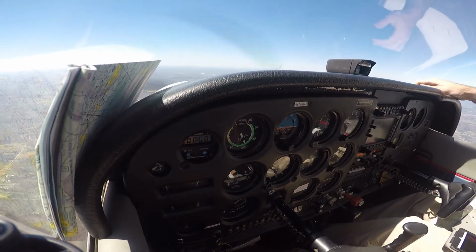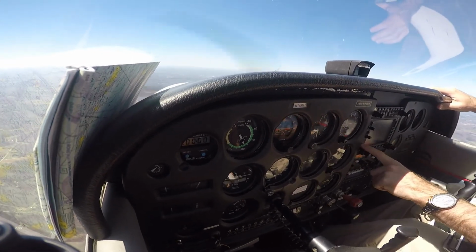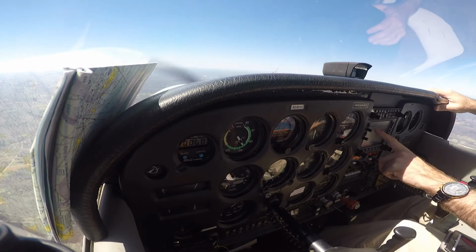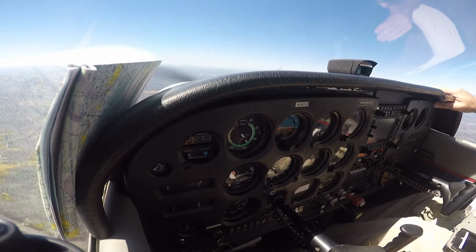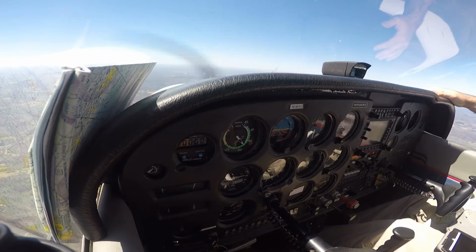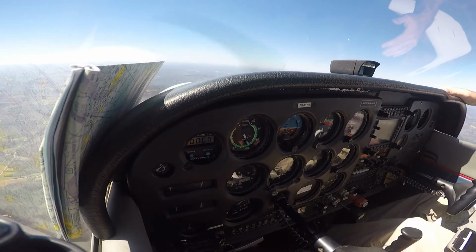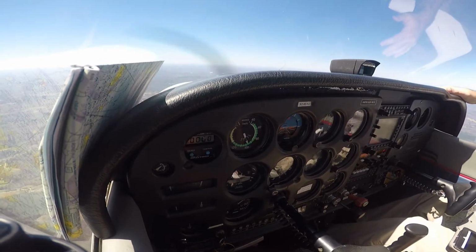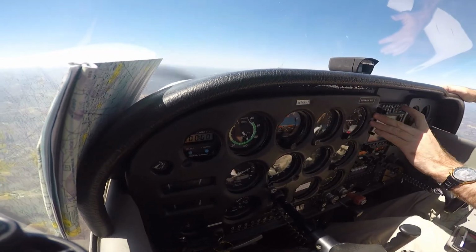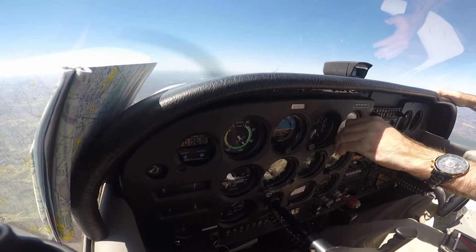So we want to figure it on here too. First thing I'm going to do is push this into ID. I push the ID button, and I come over here to listen. We're going to listen for the Morse code that matches Greensboro's. All right, here's the Morse code. So we know it works, we know it's functioning. Now we're going to see where we're at.